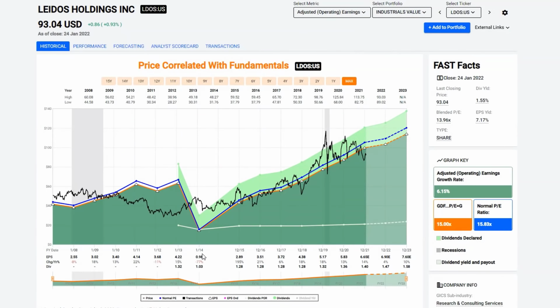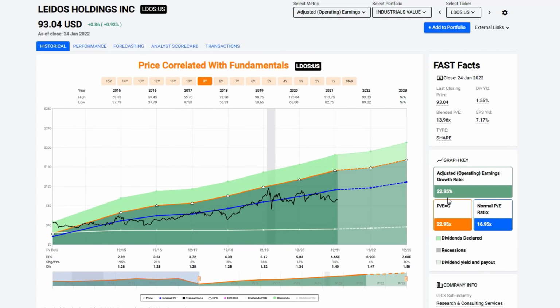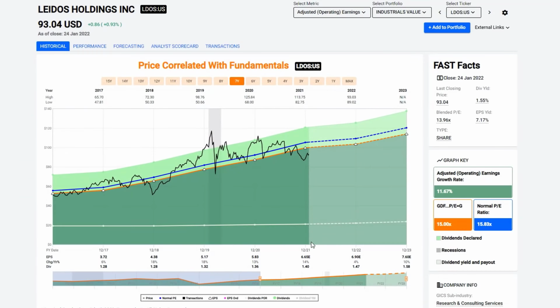What I like about the company is that since 2014, they have a January fiscal year, the company strung together a pretty good streak of earnings growth here. You can see it's averaged almost 23% a year. The stock has historically traded around 17 times earnings over that time frame. You shorten the time frame a little more, the earnings growth has slowed down to 11.76.